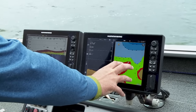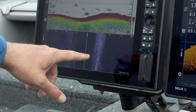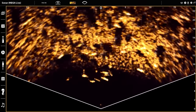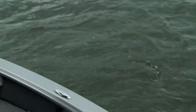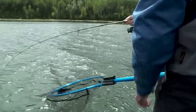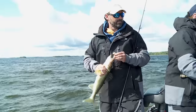Yeah, so this boat has mapping, down imaging, 2D sonar, side imaging, 360 imaging, and live imaging. So it really has the entire technology suite that's available on the market today. So I'm going to share with you why we use each piece of this technology and why you don't need it all. But if you're really into fishing and you want to upgrade, here are some of the places where you might think about investing. Okay, now let's start with the mapping.